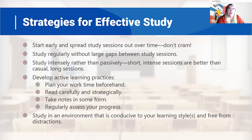So most people are much better served by short, intense intervals, like say an hour of really intense study where you're making flashcards or developing your own sort of test questions. Doing this sort of really active learning for these intense short periods on a regular basis is going to be much better than these long periods that are spread out.